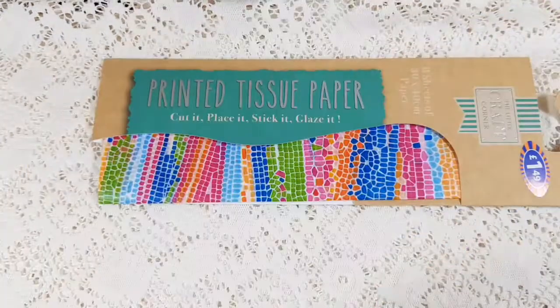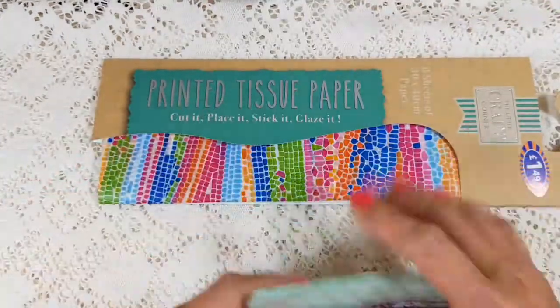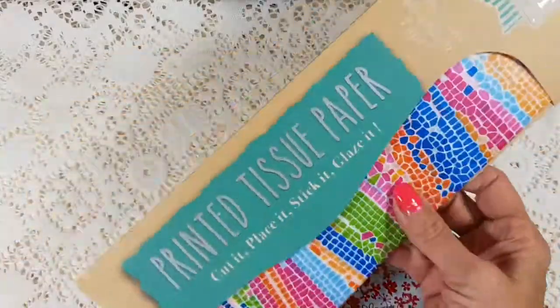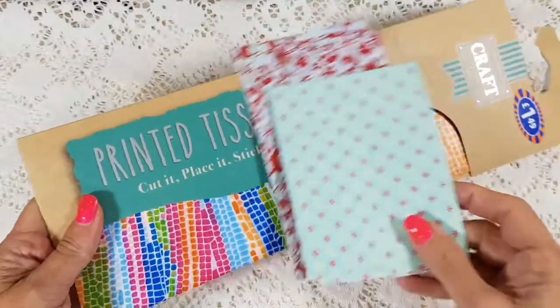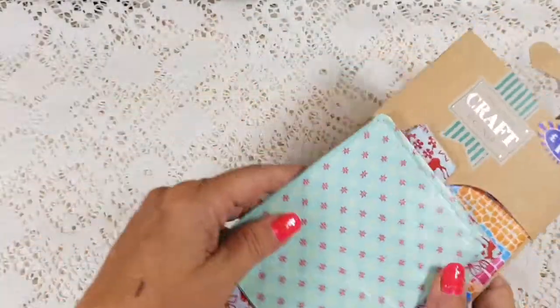And I also have some tissue paper. So there's a whole brand new pack there of tissue paper and these pieces there. It's the same sort of thing as napkins really, you can use them for that.